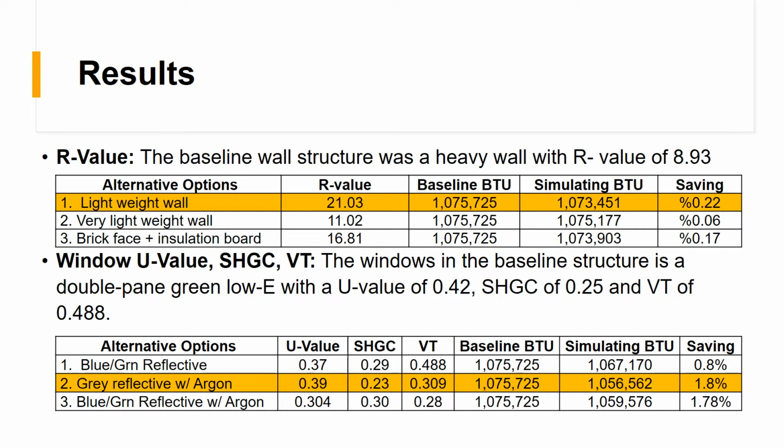So the baseline of the R value was a heavyweight wall that has an R value of 8.93. The researcher presented three options and simulated the three of them and ended up with option one, the lightweight wall with a 21 R value, which will save up to 0.22% of energy consumption. Regarding window U value, solar heat gain coefficient, and VT, the second option of the simulation process presented the optimum savings of 1.8% of energy consumption using gray reflective glass with argon.